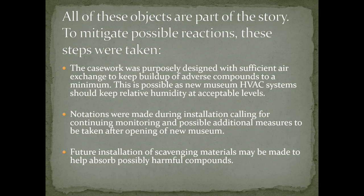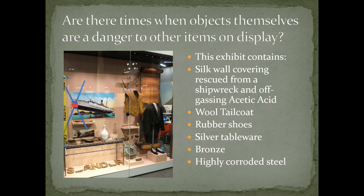The wool tail coat, wool inevitably gives off a certain amount of sulfur. There are rubber shoes, and they could go one way or the other. There's bronze, there's an incredibly corroded hammer. You know, the seawater corroded it. But these are the story that needs to be told.